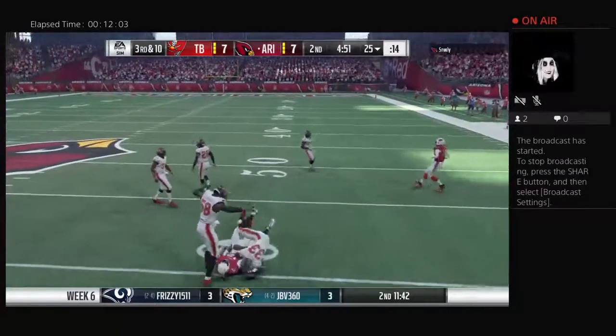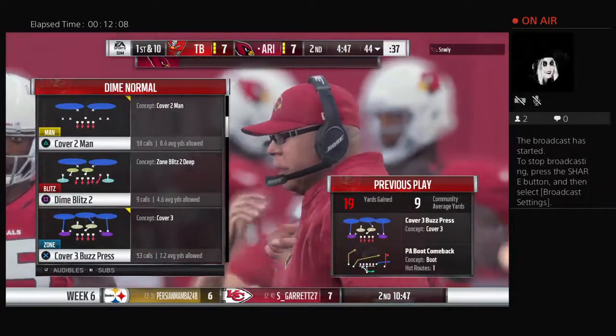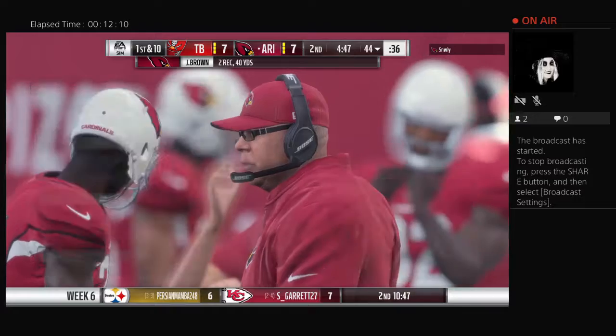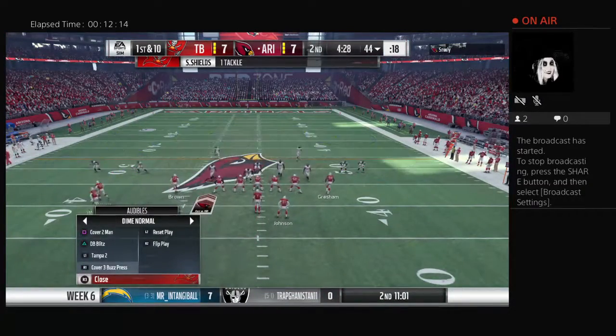He gets it to Brown. Complete. And he's going to have a 1st down as he's brought down at the 44-yard line. And the play goes for 19 yards. Gives him a new set of downs.